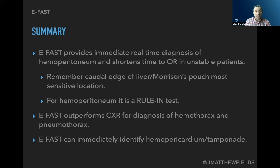All right, so in summary here, the EFAST exam provides us immediate real-time diagnosis of hemoperitoneum and shortened times to the OR in unstable patients. Just remember to look at the caudal edge of the liver or Morrison's pouch for the most sensitive location. Think about positioning. And always remember the ultrasound for hemoperitoneum is a rule-in test for this diagnosis. So never feel bad that you may miss a small amount of free fluid. The patient's often going to get a CAT scan anyway.